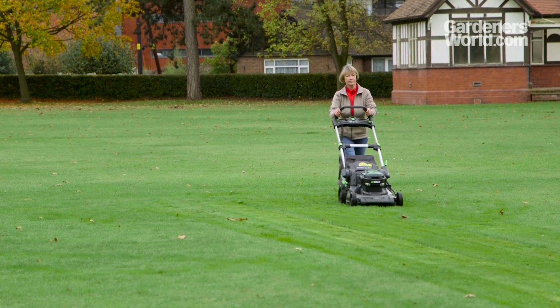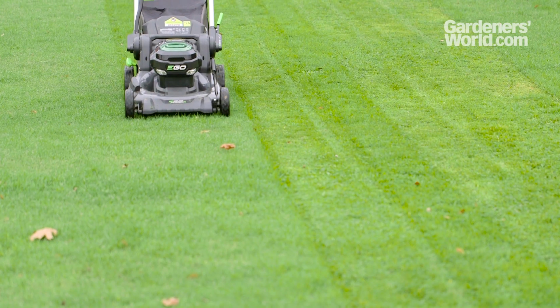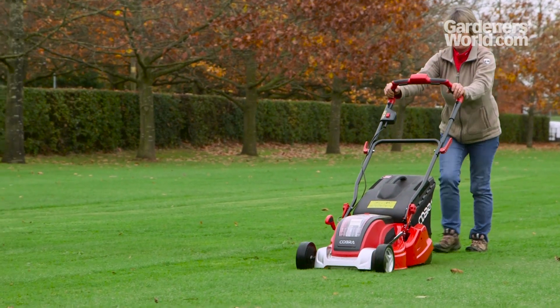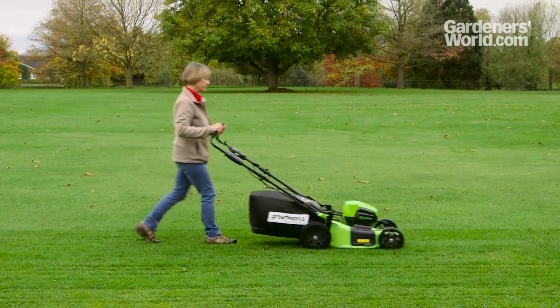Plenty to think about. Although battery mowers are quite pricey, their convenience, ease of use and storage can make them an excellent investment, particularly if the battery can be used with other garden tools.